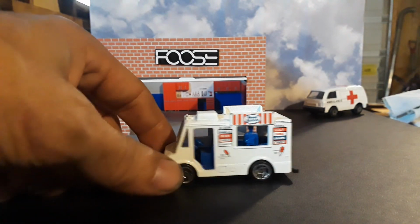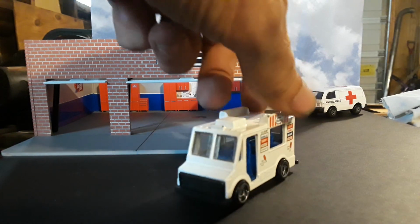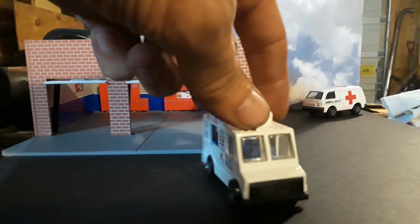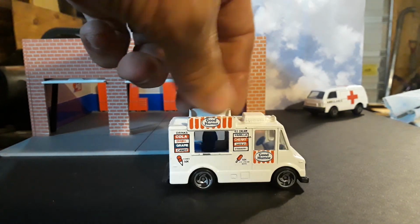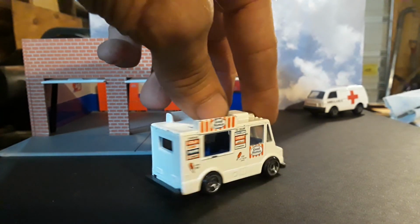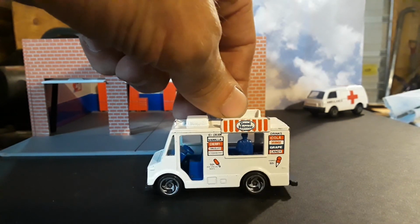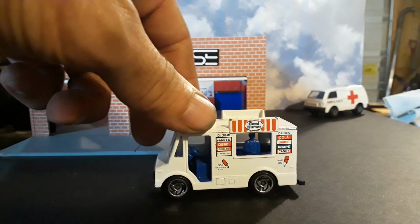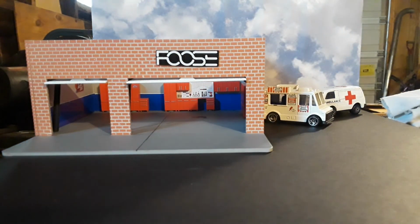And I had one of these carded. I never had a loose one. The carded one, I think I paid like $5 or $6 for it. I had talked the guy down. It was at a flea market. I think he wanted $8 or $10 for it, and I really didn't want to pay more than $5 for it. But I got one loose now for 50 cents. It has a couple flea bites on it, but overall it's in really good shape. They don't look played with.